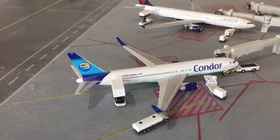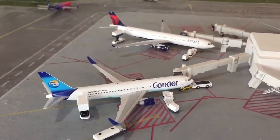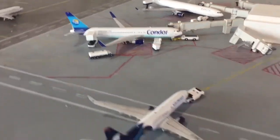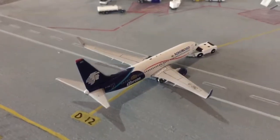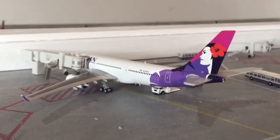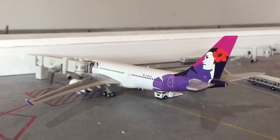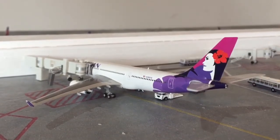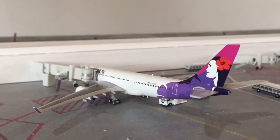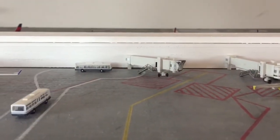Next here is the Condor 767-300ER heading out to Frankfurt. That route continues into October, pretty sure. Just pushing back is the Aeromexico 737-800 heading out to Mexico City. And we have the Hawaiian A330 heading out to Honolulu's Flight 25. For about a month or two during the summer, we had just two A321s, but the A330 is back on Honolulu, so that's cool. Got an empty gate where the Hawaiian A321 will go.